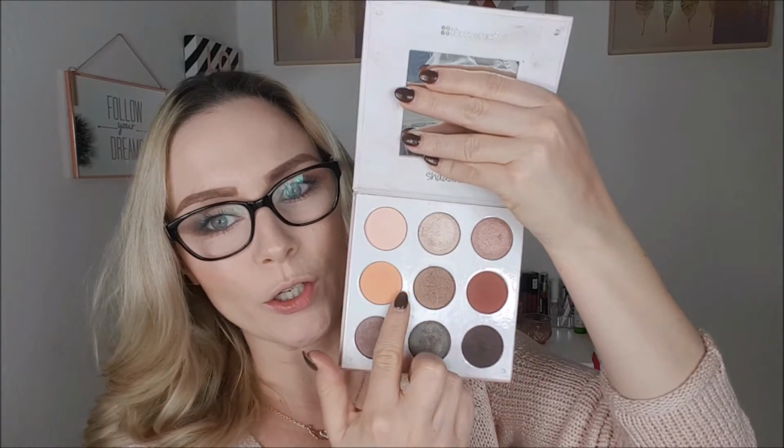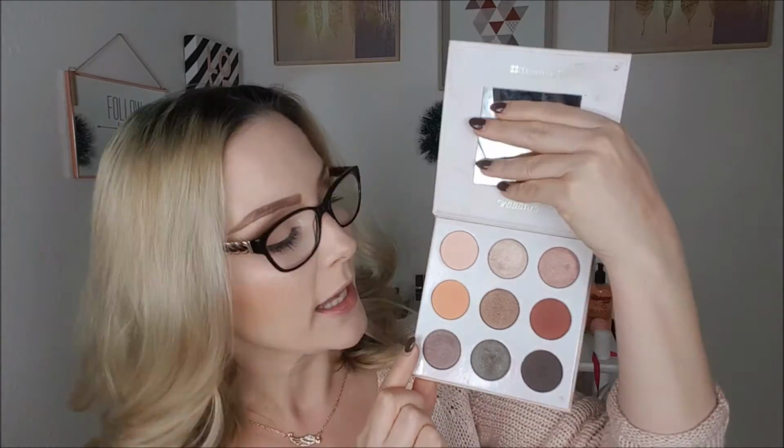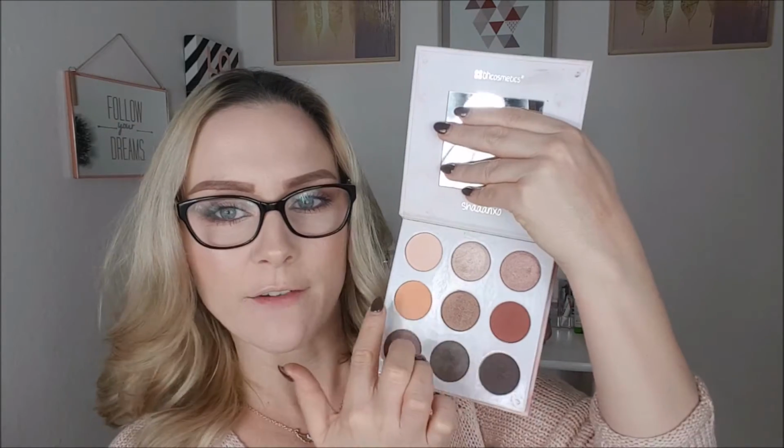So now I'm going to move on to this middle row here, and this is actually my favourite horizontal row in the palette. It starts off with this matte orange shade, and I just find myself reaching for this shade in particular every time I do a neutral makeup look, and I use this as my transition shade.